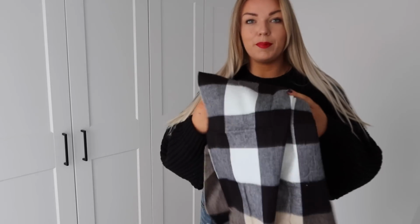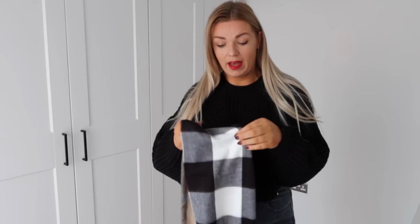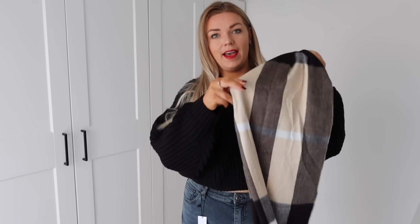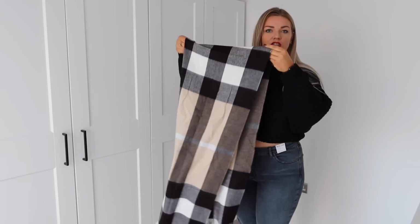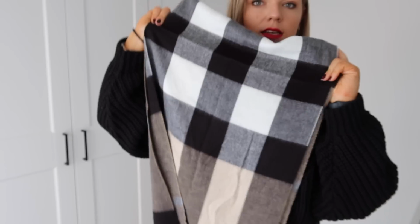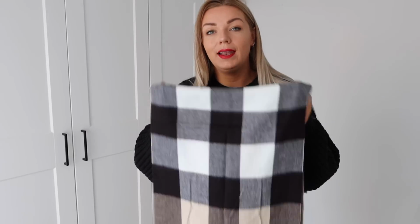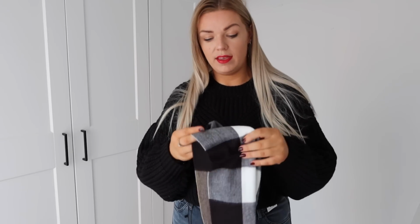I also picked up this scarf. This has never happened to me, but I've actually hit the jackpot because they accidentally put 2 in the packet, but only charged me for 1. So that's never happened to me before. But I ordered this scarf. It's a checked scarf, but I love that you have hints of black. You've got some lighter camel tones in there as well. Like I said, I wear a lot of black, so having a nice brighter scarf like this, I think is great for me.